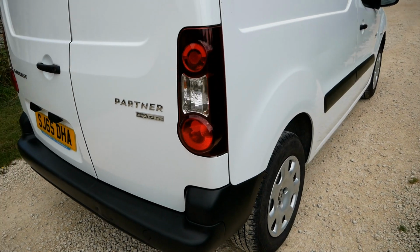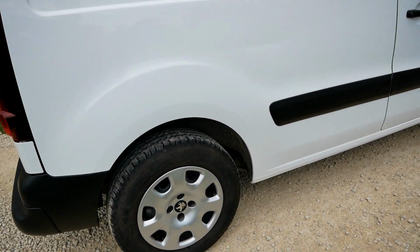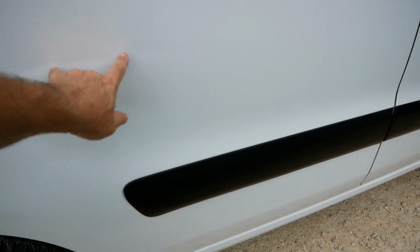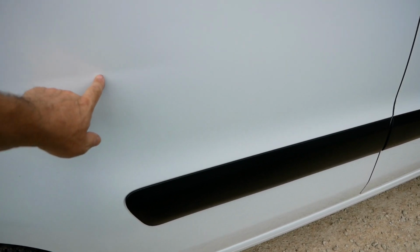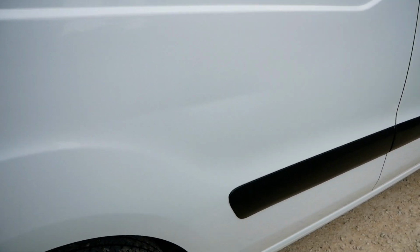And then just continuing round, the only thing I need to show you round here is there is a dent here in the side panel. It's about 6 inches long, maybe 8 inches long. It's not too bad.